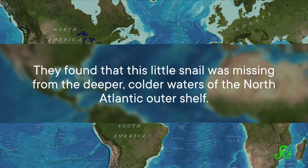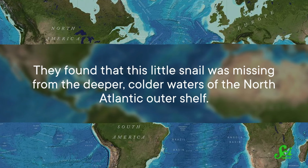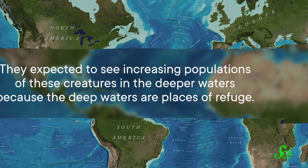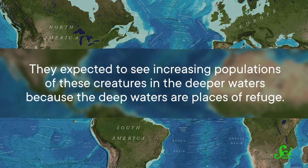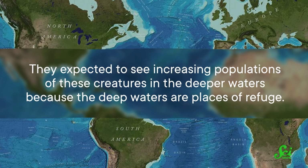However, in a 2020 study, researchers from Rutgers University uncovered a disturbing trend happening with the three-line mud snail, along with potentially dozens of other bottom-dwelling species living in the North Atlantic. They found that this little snail was missing from the deeper, colder waters of the North Atlantic outer shelf. They expected to see increasing populations of these creatures in the deeper waters because the deep waters are places of refuge. They're cooler than the shallow waters, whose temperatures have risen dramatically in recent years.